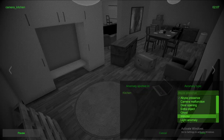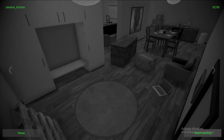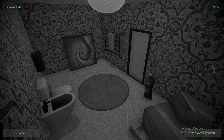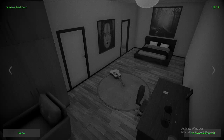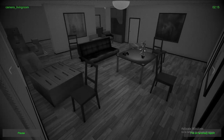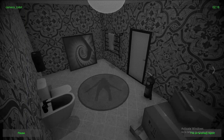Kitchen. I don't know what that thing is, but it's gone. There's usually something sitting right up here, right below the painting on that dresser thing. Maybe a glass is what's usually there. Yep, it's a glass. That's good. Shadow.